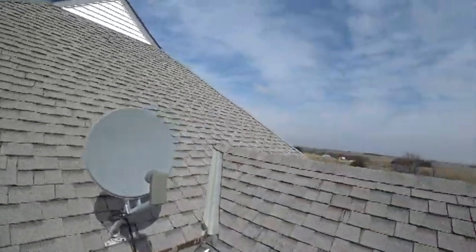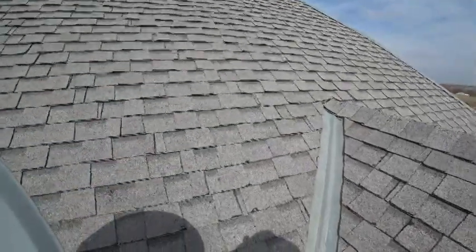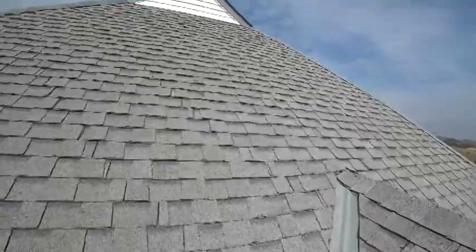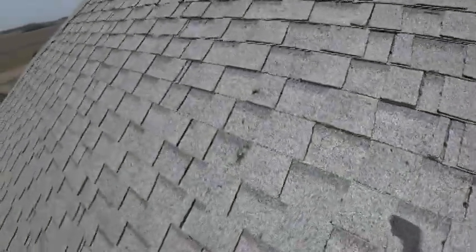Just wanted to show you some different type of shingles that we usually don't run into in the Omaha area. These are architectural shingles. However, the backing is organic backed, and that paper backed product absorbs a lot of water. We're in a high moisture, high humidity climate, and as a result, the moisture sticks into the backing, swells up, causes the granules to fall off in chunks.